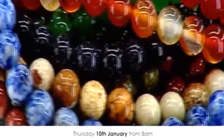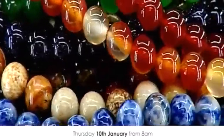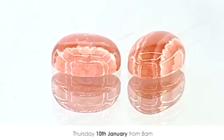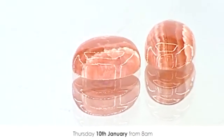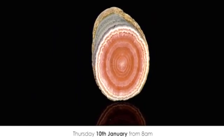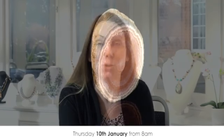That includes sodalite, howlite, lots of jaspers, all sorts of different materials. And then I've got an amazing rhodochrosite showcase for you where I'm going to do some gemology and talk about the formation of the rhodochrosite. We've got an amazing slice of rhodochrosite stalactite which has never been seen on Jewellery Maker before. It's limited edition. I've only got 12, so that's very important that you tune in and watch that one.